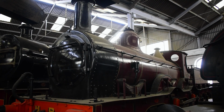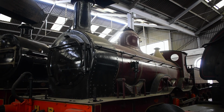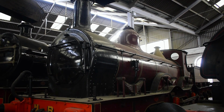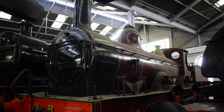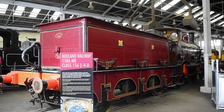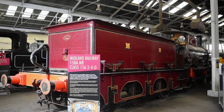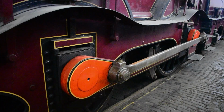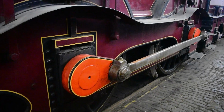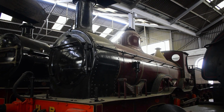Another interesting find was 158A, the sole surviving example of the Midland Railway 156 class. This was a class of 240 tender engines designed by Matthew Kirtley, with 29 examples built between 1866 and 1874. 158A was built in 1866, and remained in service right up until 1947, ending her working days as a station pilot in Nottingham. She is now the oldest surviving Midland Railway locomotive, and I didn't know this when I was at Barrow Hill, but I have since found out that she is in the middle of a 3-year loan from the National Collection.